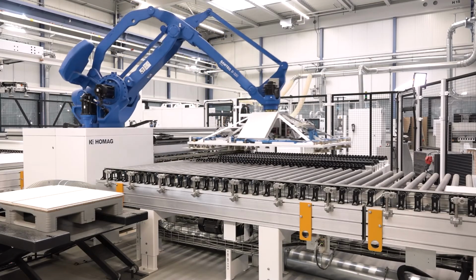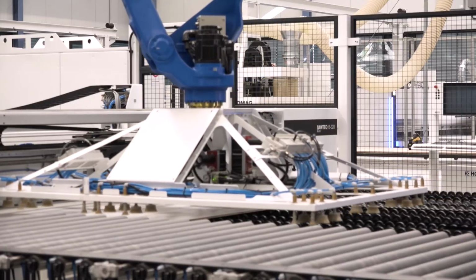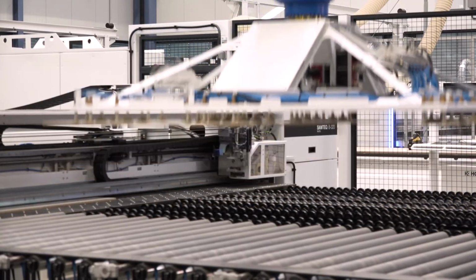And as you can see in the background, the parts handling of the robot is very specific, using the active strip buffer on the left side to be more efficient, to have higher output, and also to put parts right behind the cutting line, which is very unique to a machine like this.